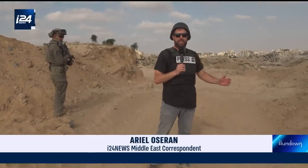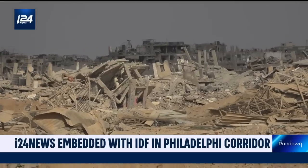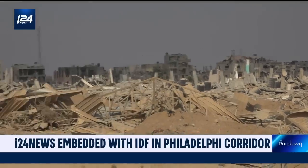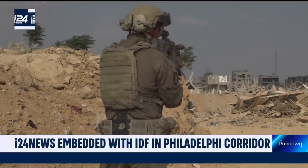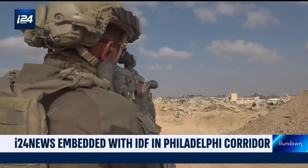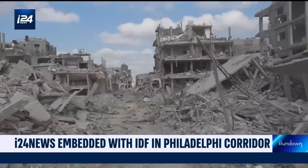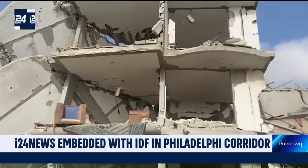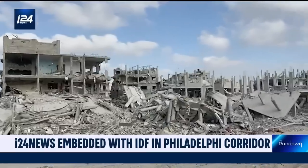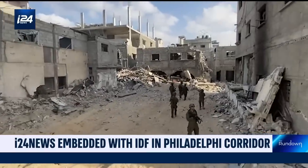This is what's left of Rafah's Shabura neighborhood, used to be considered the stronghold of the Rafah battalion. Now, despite this destruction, every once in a while you can still hear gunfire, illustrating that while the Rafah battalion has been destroyed, there are still many fighters that pose a threat to IDF forces operating in the area. Moving deeper into Rafah, the scope of the destruction emerges. Not a single home left undamaged. We didn't notice a single civilian. The only ones who remain are IDF soldiers and Hamas terrorists.